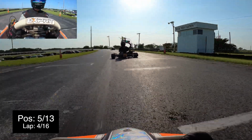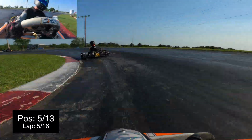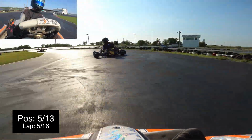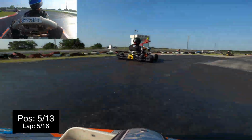So yet again, kart number 12 trying to go for the move through turn 7, and he just spaces out a whole lot. Ava's really far ahead now. Ben's got a large gap between myself and him, and the gap behind, thankfully, is also quite large, so I don't have to worry about him anymore.